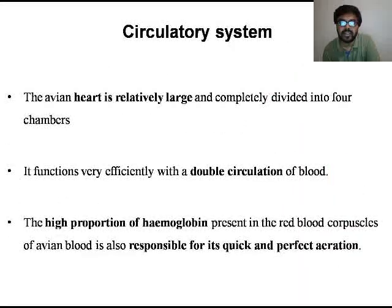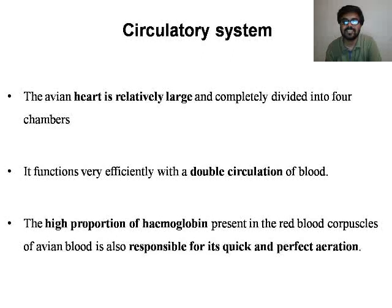It is completely four chambered and it is relatively large as compared to the body size of the birds. The circulation is double circulation, and the hemoglobin is a very important component for carrying oxygen to the different parts of the body. So the proportion of hemoglobin present in RBCs is very high, and this high proportion of hemoglobin is responsible for its quick and perfect aeration. So in the circulatory system, we look into the heart, relatively large in comparison to body size, with a high proportion of hemoglobin there.